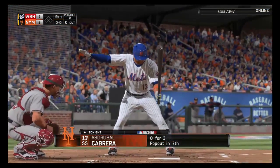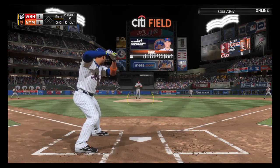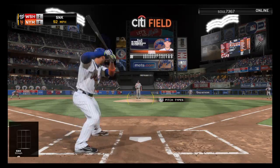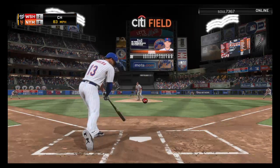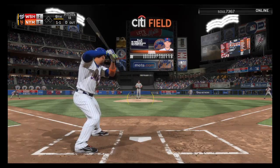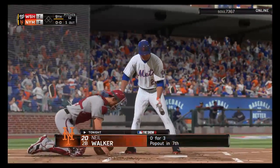Asdrubal Cabrera stands into the box. He could really use a knock here. 0 for 3 in the game so far. Now here's the pitch. And this one's not close. It's in the dirt for ball one. Who pulled the string and had him way out in front. A ball and a strike. Hit hard toward first. But that finds the first baseman's glove, and that's a tough first out.